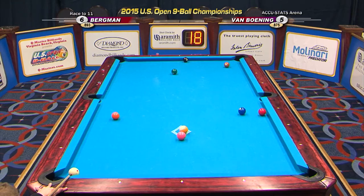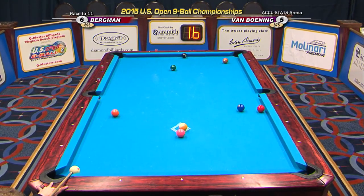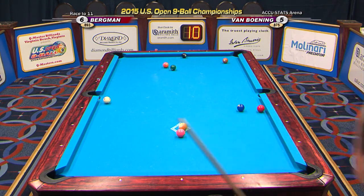But this is the part of the game that Van Boening got really wise about. They pushed out.